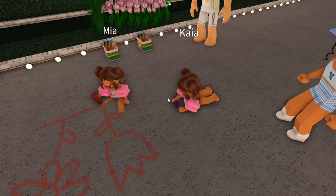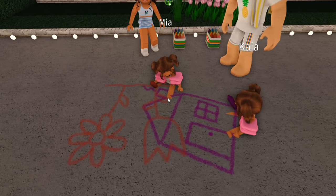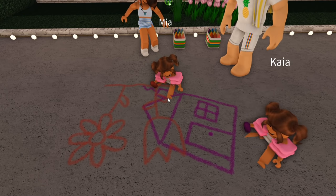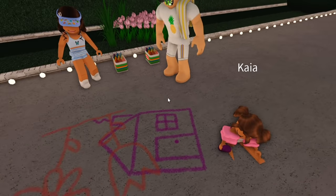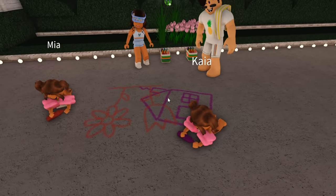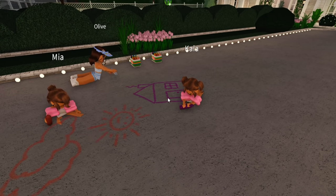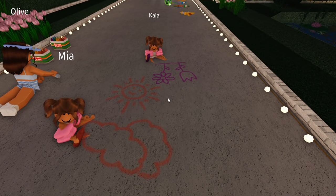It's about who's drawing better. Oh, wow. Beautiful. It's a little house with flowers on top of it. Good, it's teamwork. So nice. Well done, guys. Oh, another creation. What else is going on here, guys? Olive's helping. A beautiful sun. And some clouds.